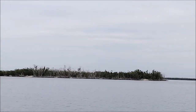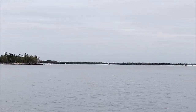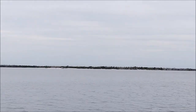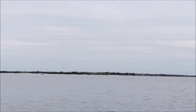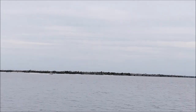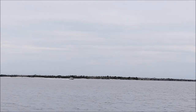Here we are rounding the southern end of Coon Key. This is a popular party spot for Goodlanders. Goodlanders will kayak or boat down to Coon Key to enjoy the beach on this desert island. It's also a spot where Goodlanders come to drink beer, party, relax, and say, "What would Jimmy Buffett do?"